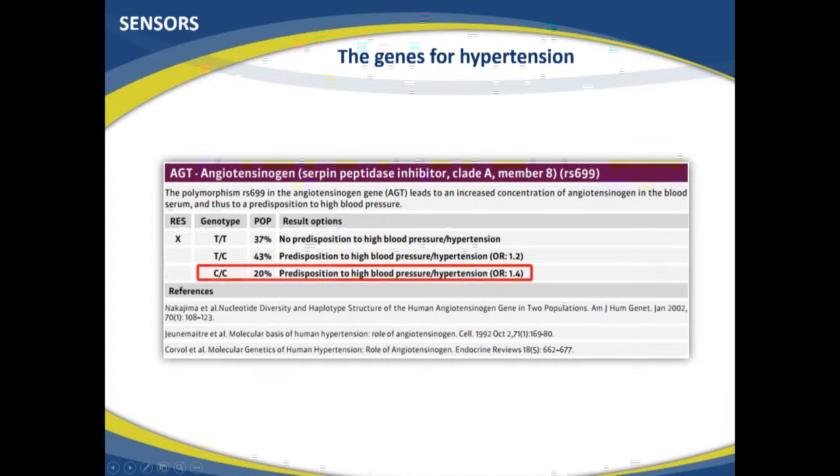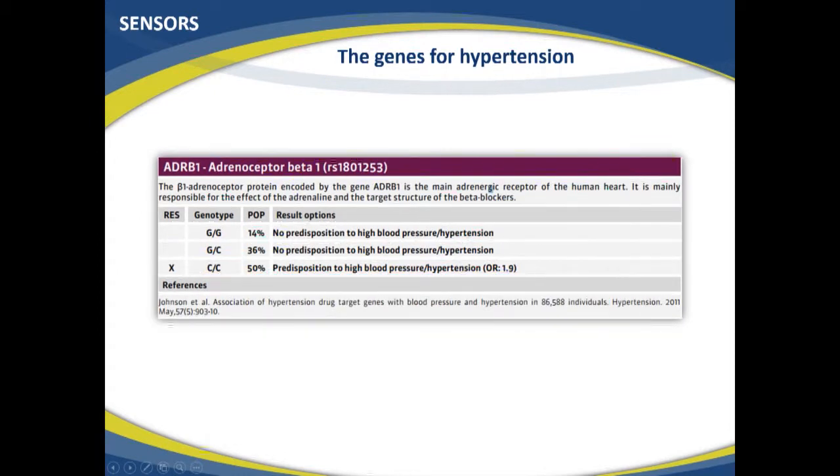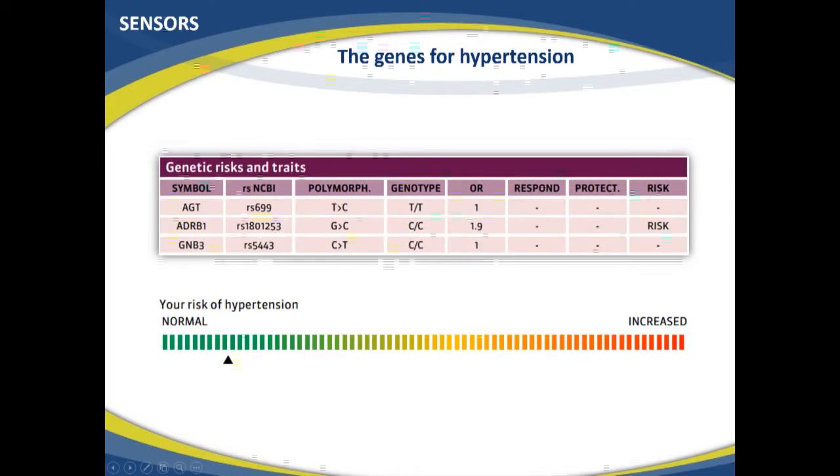The next gene, let's say 20% have the CC genotype, and they have a 1.4-fold increased risk for high blood pressure. And the ADRB1 gene, 50%, so half the population, also has an almost 2-fold increased risk of high blood pressure. And taking these three genes into account, or combining them, we look at each one of those genetic variations. This is the genetic result, and here is the odds ratio telling us the risk for having high blood pressure. And only one of them confers a risk in this case. It could be that all of them are negative and it's very high risk, in which case you would be on this scale here in the red area, or all of them are okay, you're in the green area, and this person has a quite positive type of results, so this person is around here.